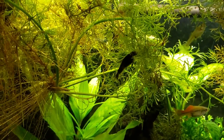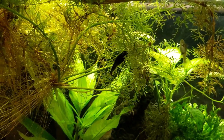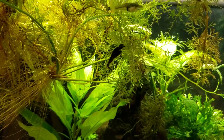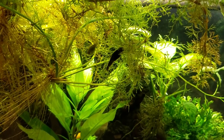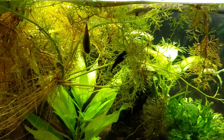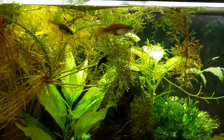I did not suspect that I was running the tank too warm, and I didn't really think that we were running into low oxygen levels, and low oxygen levels can be one of the reasons you will find fish sort of lingering around near the surface of the water. But when that's the case, it's usually all of the fish that are lingering near the surface.